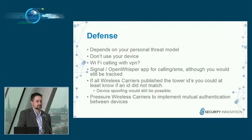I think that if a wireless carrier published the tower IDs, you could at least know if an ID matched or not. It would take some work on their part, keeping that up to date. But then it would also lead to device spoofing, and you'd make all those stingrays obsolete, but then they'd have to go buy more because they'd need a new feature with the ability to detect or to spoof devices. And then I would argue we should pressure wireless carriers to implement mutual authentication between devices. Currently, the tower authenticates that the user is allowed to connect to the network, but the user is not authenticating that the tower is valid. So that would be a big step forward in the protocols.